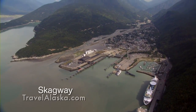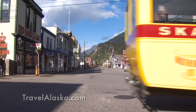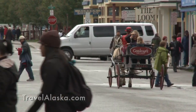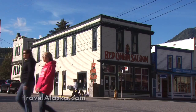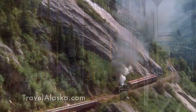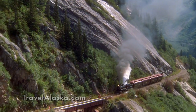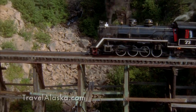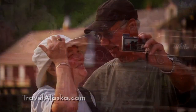Further north is the town of Skagway, made famous during the Klondike Gold Rush of 1898. Here, history comes to life in the Gold Rush-era buildings faithfully preserved by the National Park Service. For a real adventure, enjoy a 3-hour ride on one of the most scenic railways in the world, the historic White Pass and Yukon route.